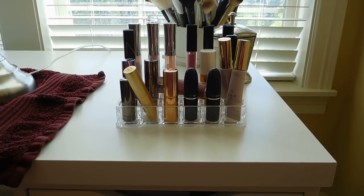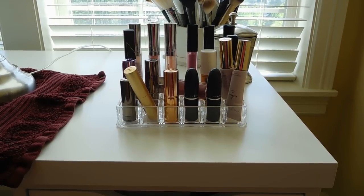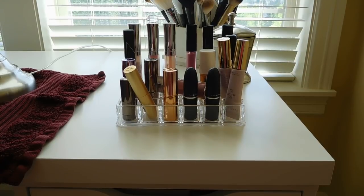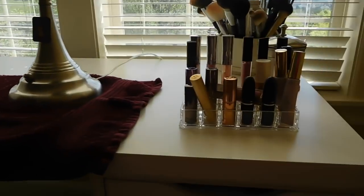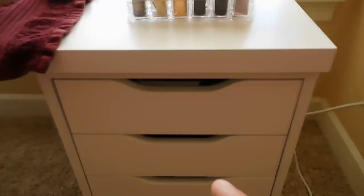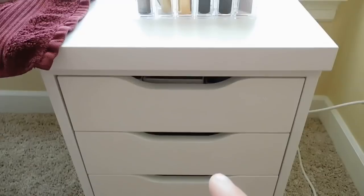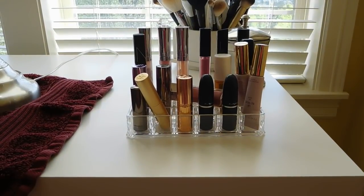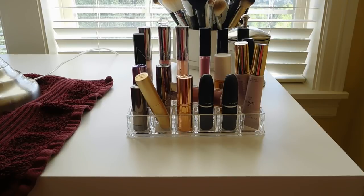Essentially, lately I've been doing it at the start of each month, and I pull makeup out of my Alex 9 drawer over here. I pull makeup out of there to put into this Alex 5 drawer, and pardon the creaking here, so that it makes getting ready just a little bit faster and easier for me on a daily basis.